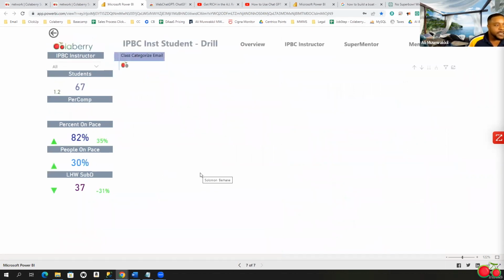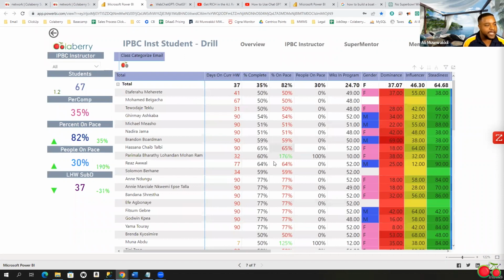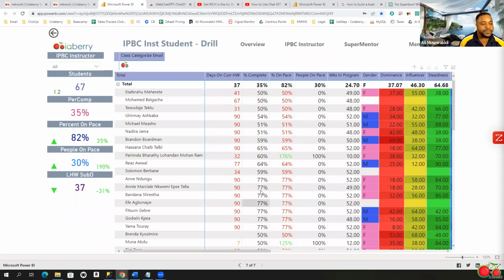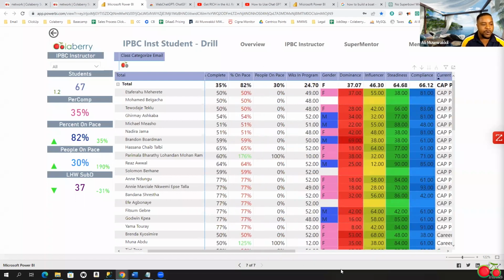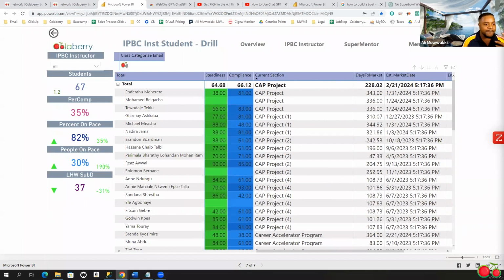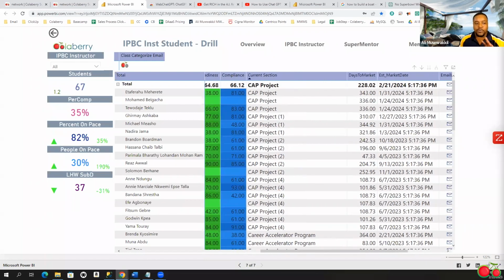students drill through. All I have here is the details of the students that he's managing, like what percentage complete are they? Are they on pace? How many weeks have they been in the program? I have their DISC scores. I have which section they're on. And then we also project when you're going to hit the market. Based on the pace you're going, when you're actually going to hit the market.